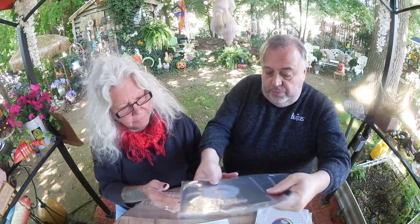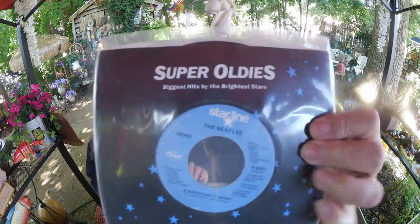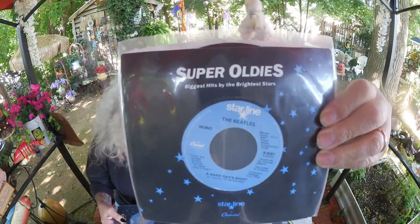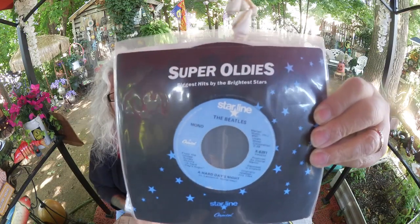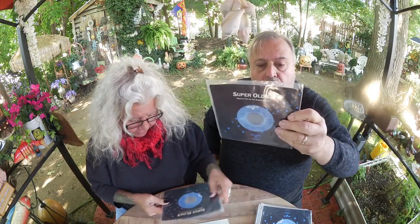Coming up after the Capitol Swirl was the Starline series, which are just reissued records. These are the blue Starline. These are hard to get, and the sleeves are so cool. This is A Hard Day's Night. I'm trying really hard to finish this one, but unfortunately I only have three of them. And that's And I Love Her. And All You Need Is Love over here.